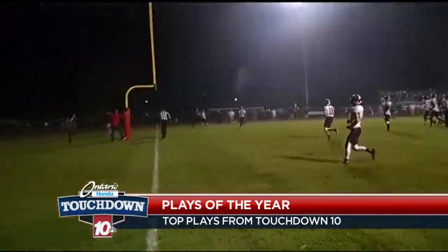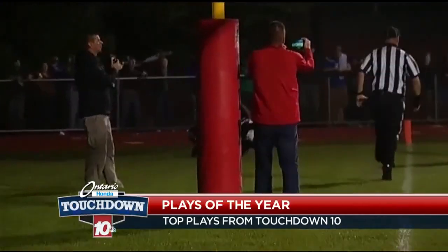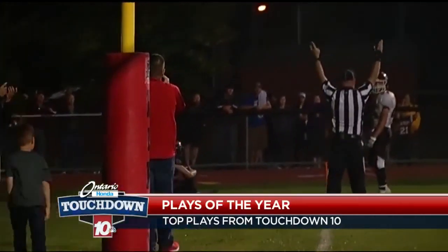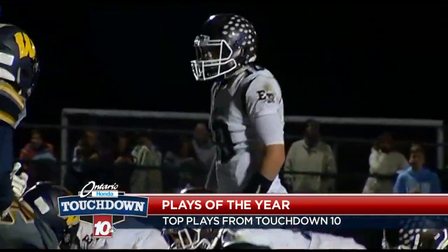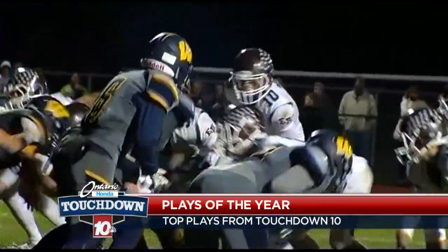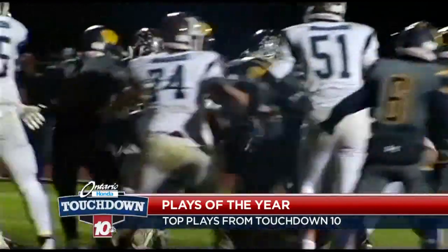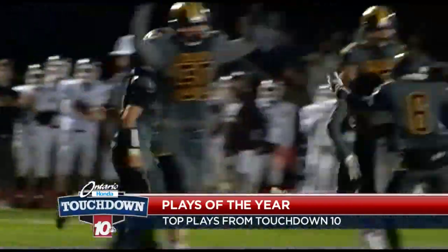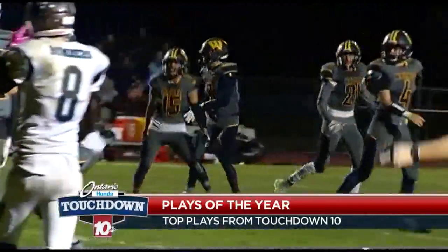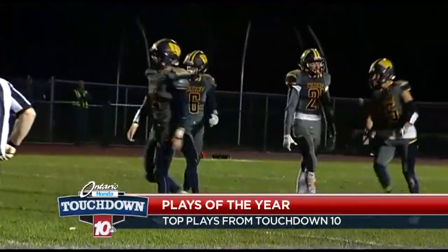And some game-winning plays. Final seconds, Leroy's Cole Biggins, Reese Tresco on the receiving end of the touchdown with 5 seconds on the clock. Leroy beat Calmum. Argananda also on the goal line. 4th down, need 6 for the win. But Wayne slams the door and they stop the Bombers to win the game on homecoming. That play may have sent Wayne to sectionals.